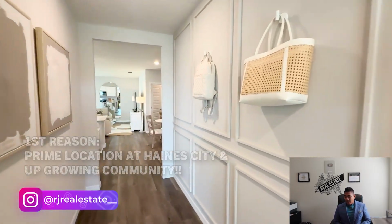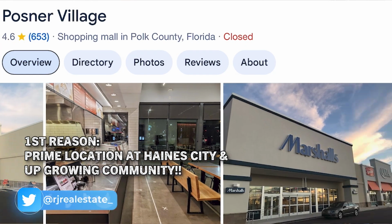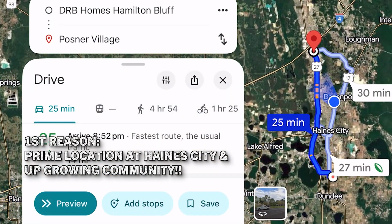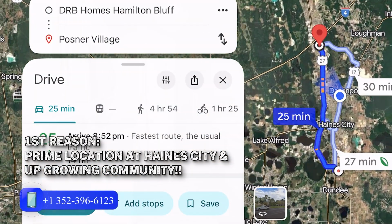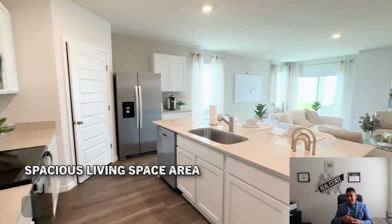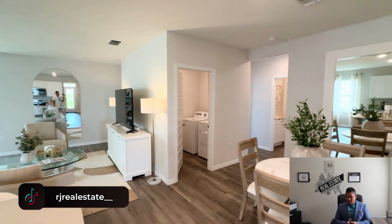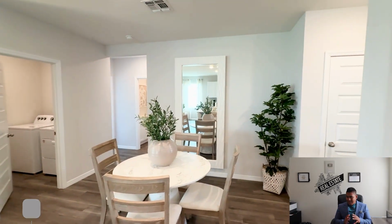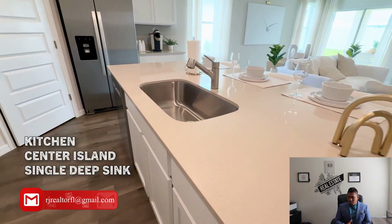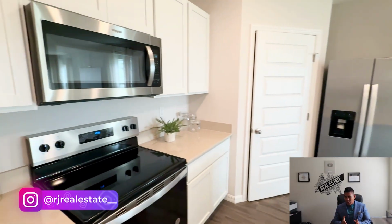Number 1 is the location. This community is located in Haines City, which is a prime location. It is a very developing area, which is not fully developed yet. They are still developing. So it means once you're here in Central Florida in Haines City, they have a lot of things going on. However, they are super close to the 3 main locations that I will tell you right now.